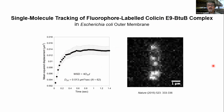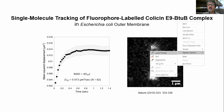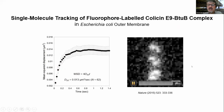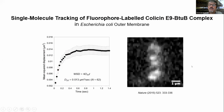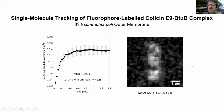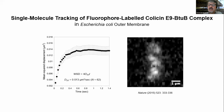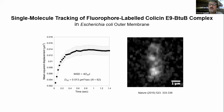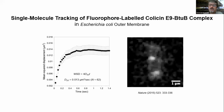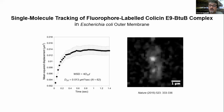And in fact, if we look at a video of labeled protein in the outer membrane, what we've done here is labeled all of the BamA in the outer membrane. What you see is the protein very much stays where it is, and it also resides in these interesting islands which exist in the outer membrane. So the question is, why is there confinement, and what keeps these proteins from diffusing?